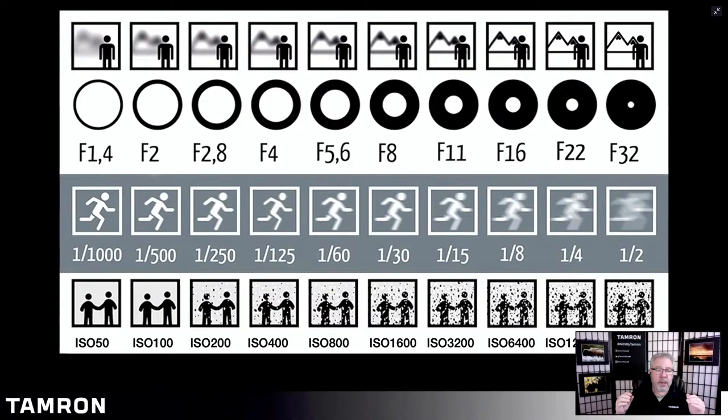Again, you can set that ISO to vary automatically. Now, you do want to set a top end because sometimes it'll surprise you and give you a stupid high ISO that can cause other sharpness or image quality problems later on. So there are limits, and I'll talk a little bit more about that shortly.